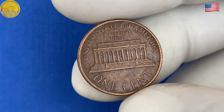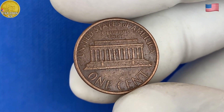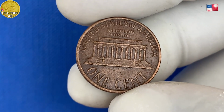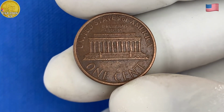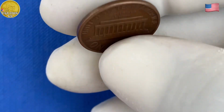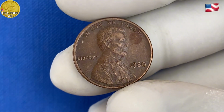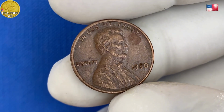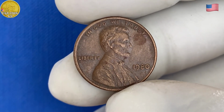So, if you've ever wondered whether your 1980 penny might be worth something special, keep watching, because today we're diving into the fascinating world of the 1980 Lincoln penny. First, let's take a quick look at the background of the Lincoln penny. This coin has been in circulation since 1909, when it was first introduced to honor President Abraham Lincoln's 100th birthday.